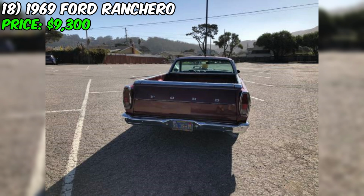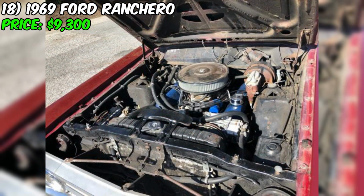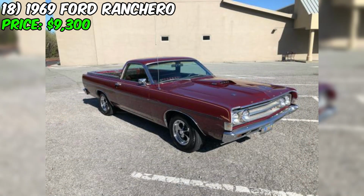And let me tell you, it's got a lot of potential. First off, let's talk about the heart of this beast. Under the hood, you'll find a massive 390 V8 engine that's paired with an automatic transmission. This combo is known for its smooth power delivery and impressive torque, so you can bet that this Ranchero has some serious get up and go.